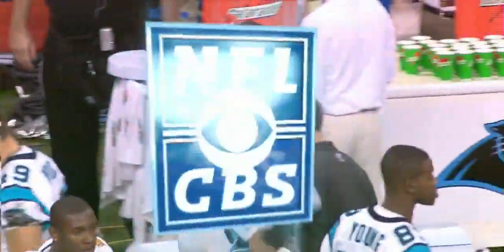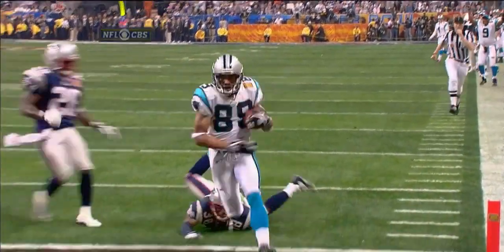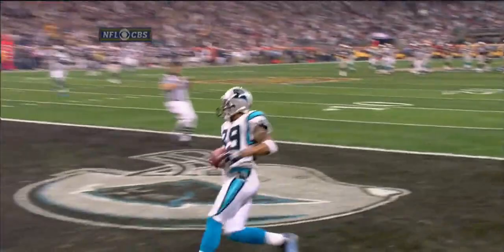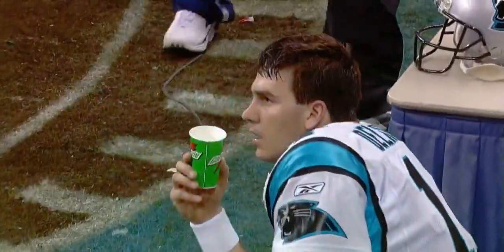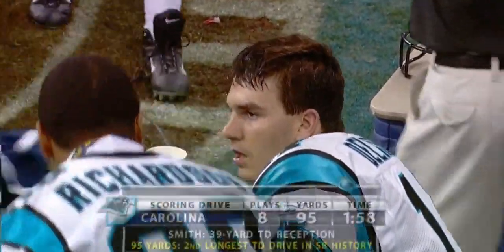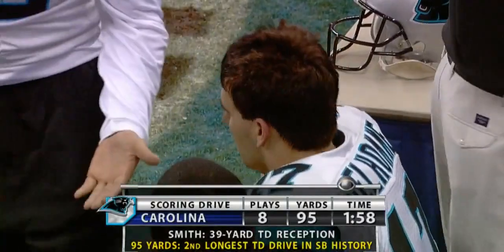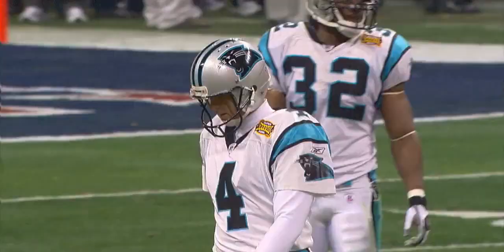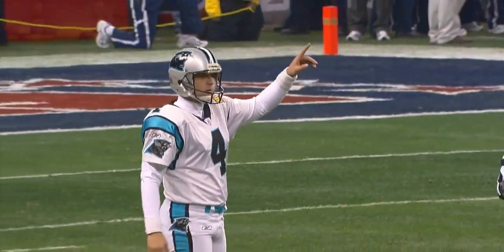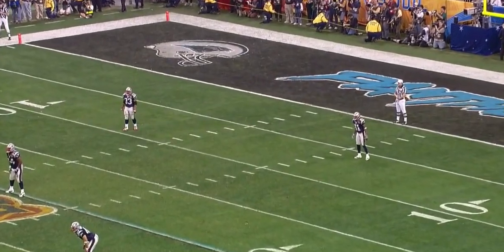Jake Delhomme accepting congratulations on the sideline for that touchdown pass of 39 yards to Steve Smith. And the way he got by Tyrone Poole was a thing of beauty. Well, that's what it's about. The release for a wide receiver. If you don't get a good release, it throws the timing off for the quarterback, the offensive line, everybody. But Steve Smith, we talked about it, Greg. They worried about him, and he won the one-on-one battle that time.